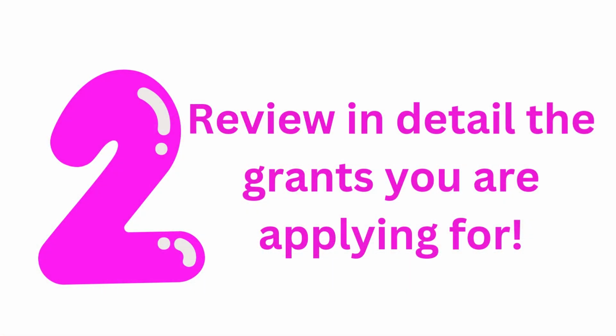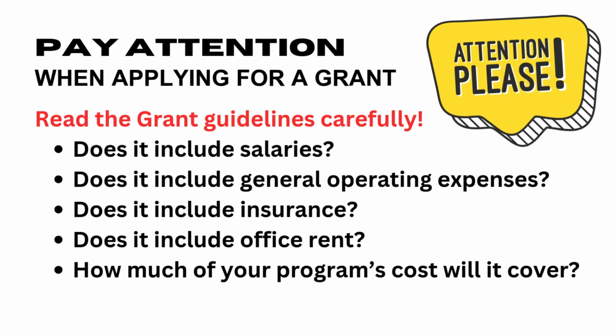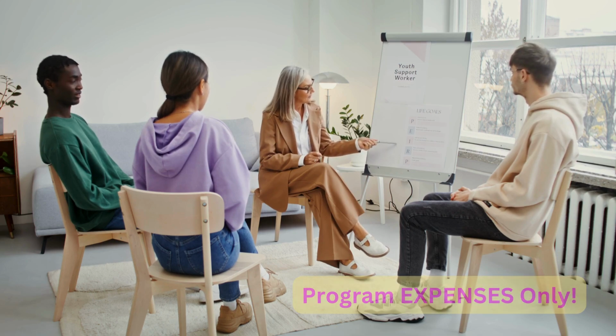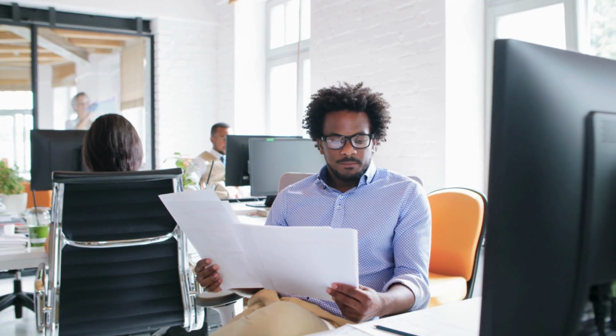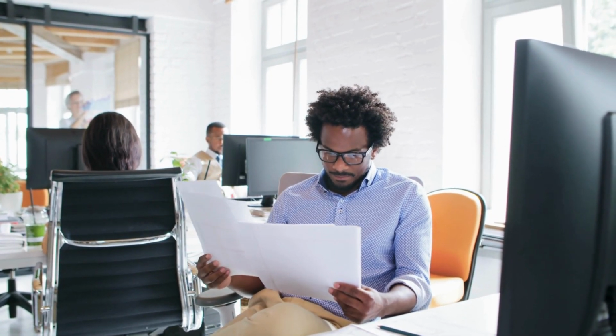Second, you must pay attention to the grants you are applying for. Always pay attention to the terms of the grant or contract. Some grants allow salaries to be a part of the budget, while others do not. You will also find that many grant funds are for program supplies only, and salaries are excluded. Keep in mind, you should still apply for those program-only grants, but be certain to look for funding that includes salaries.